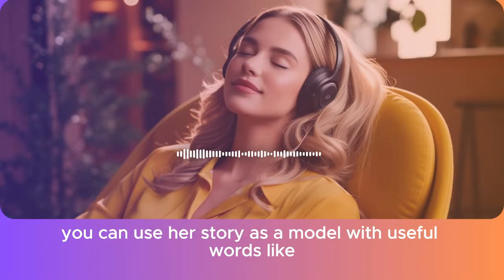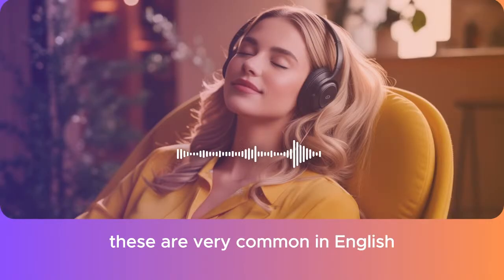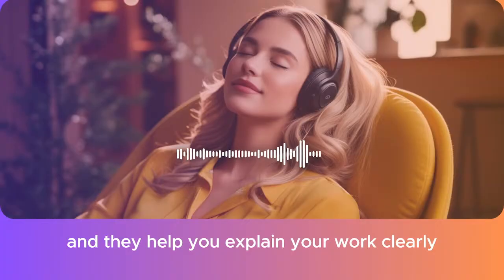You can use her story as a model with useful words like check emails, attend a meeting, prepare reports, call clients. These are very common in English, and they help you explain your work clearly.